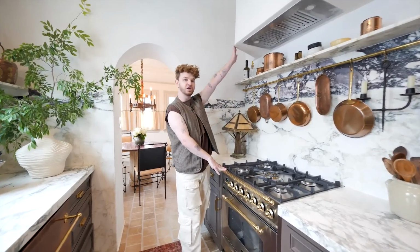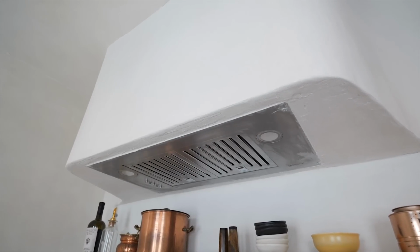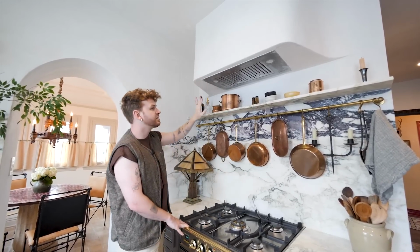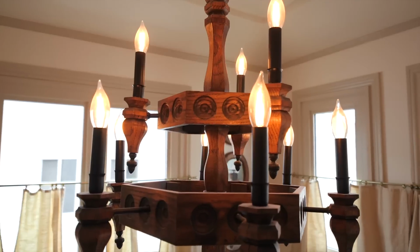And here's my range hood that people say looks like the front of a Jeep. I always love to point that out because it actually really does. But I love that because I used to have a Jeep, so it kind of reminds me of it. And it's plastered, but I love it. It's angled and it wasn't intentional, but it looks great.